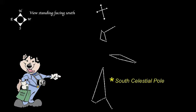The easy way to find the South Celestial Pole is to follow two stars that are used as pointer stars, just like the Big Dipper stars in the northern hemisphere. Simply find the constellation Crux, also known as the Southern Cross, and follow the stars south.